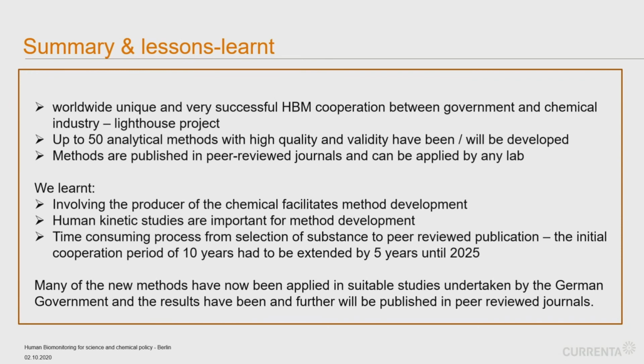So I would like to sum up this project. You can really call it a lighthouse project. It is worldwide unique, and it is very successful. It has been a cooperation between government and chemical industry, and we managed successfully to develop 50 analytical methods with high quality and validity, and so enlarge the toolbox for HBM methods a lot with modern chemicals. All methods are published in peer-reviewed journals and can be applied by any lab. This means we are not doing it for ourselves and then that's it. No, everything goes to the public, so that every lab in the world having these chromatographic devices can do this as well.